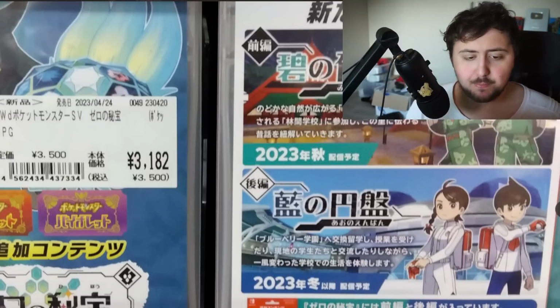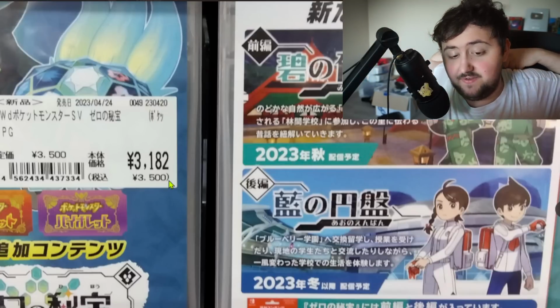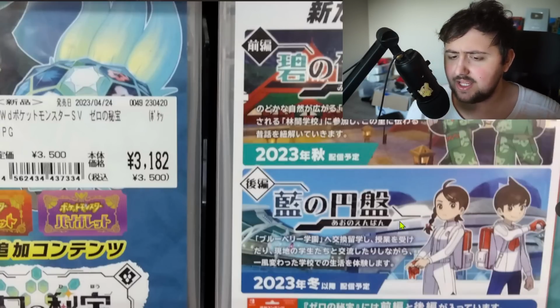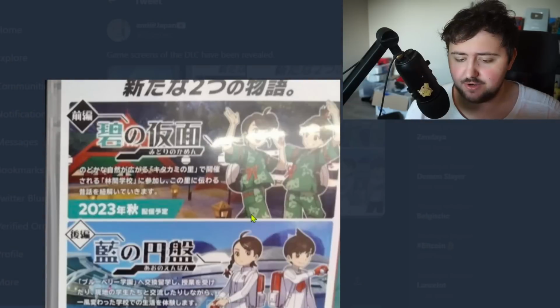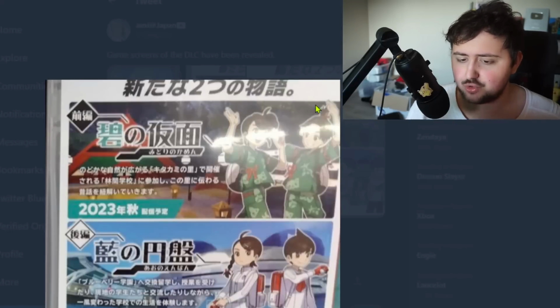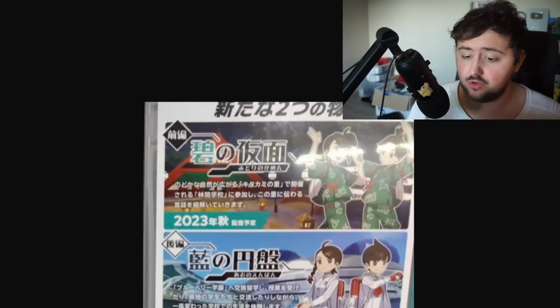And as you guys can see, the price here is 3,182 yen in this store, and of course with tax is 3,500, I'm guessing. But yeah, you've just got the background here showing the facility, and then I think a little bit of Kitakami can be seen here. Like, I think the location we're going to be in, an actual in-game screenshot can be seen right there, which we haven't seen before. That's actually, I think, our first actual view of the in-game of this actual DLC, right?